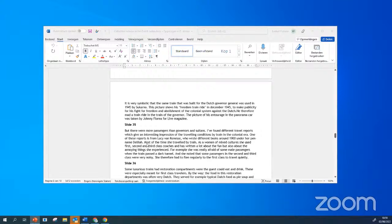But there were more passengers than governors and sultans. I found different travel reports which give an interesting impression of the traveling conditions by trains in the colonial era. One of these reports is from Lucy van Renesse, who wrote different books around 1900 under her pen name Delilah. Most of the time she traveled by train. As a woman of mixed cultures, she used first, second and third class coaches and has written a lot about the fun but also about annoying things she experienced in the train.